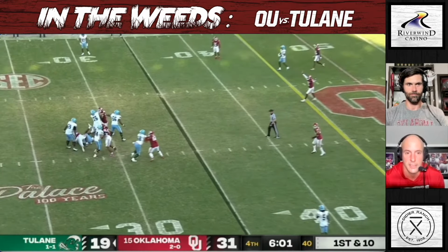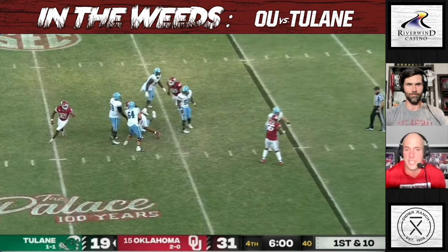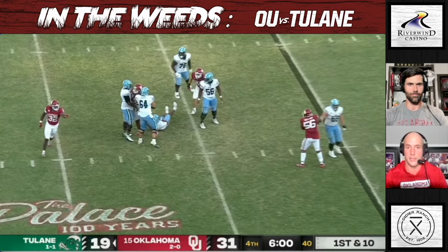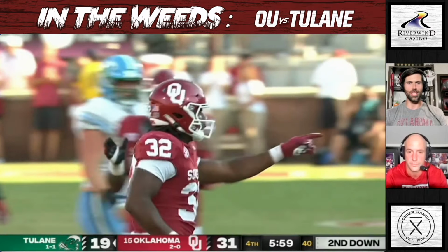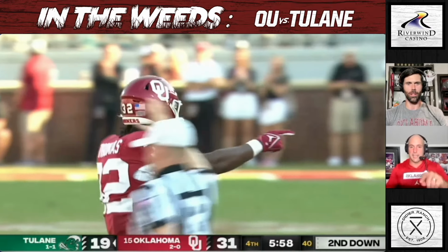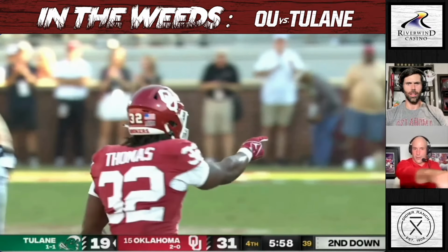Some teams will give those guys the autonomy to call it on their own if they want it. In this situation, who do we think he's pointing at? It looks like he's pointing at a couple of people. It looks like he's getting the whole defense over there. He's just going all across.